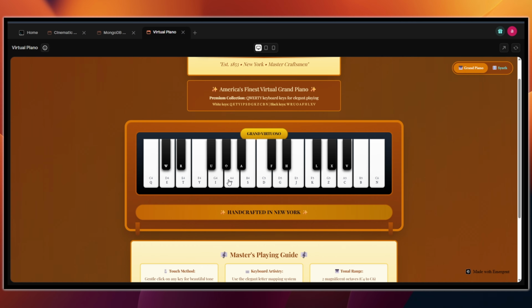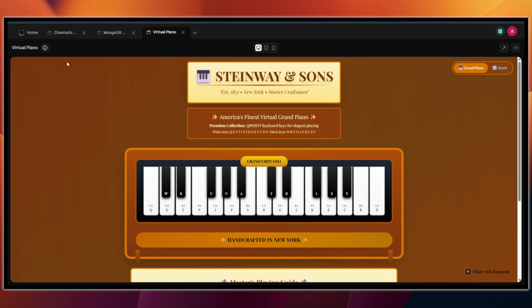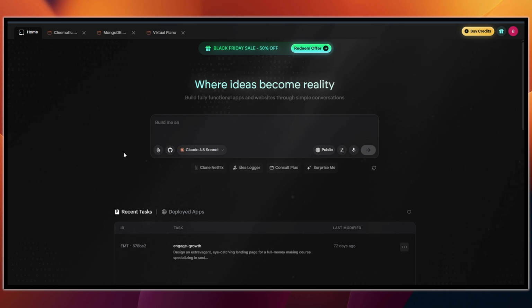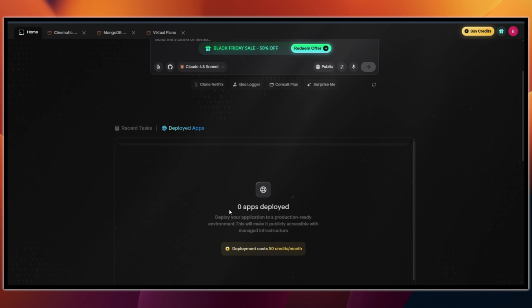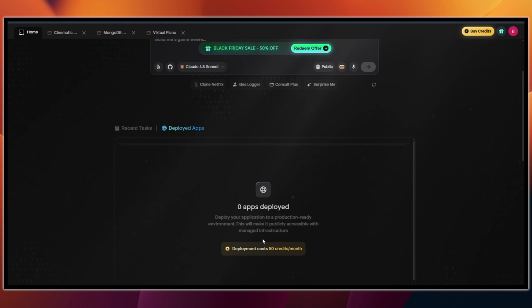We also have the credit economics, as Emergent runs on credit systems. Builds, bigger changes, and deployments consume credits. Also, community guides note that a deployment will use a fixed monthly credit allotment per live application. So you want to plan your usage with that in mind. You don't want to be burning credits on a throwaway experiment in the same workspace that you use to ship.